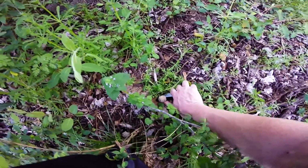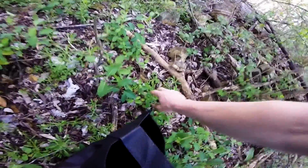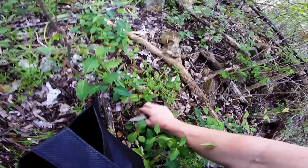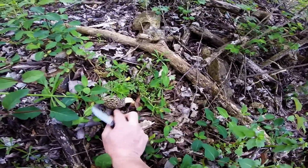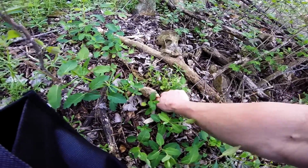Gotta look carefully. They can be hiding so well sometimes. In fact, look at that. There's one that looks like it's laying right down. Probably because it started growing underneath. I don't know if you can see, this little vine was keeping it from standing upright. So it just kind of grew sideways.